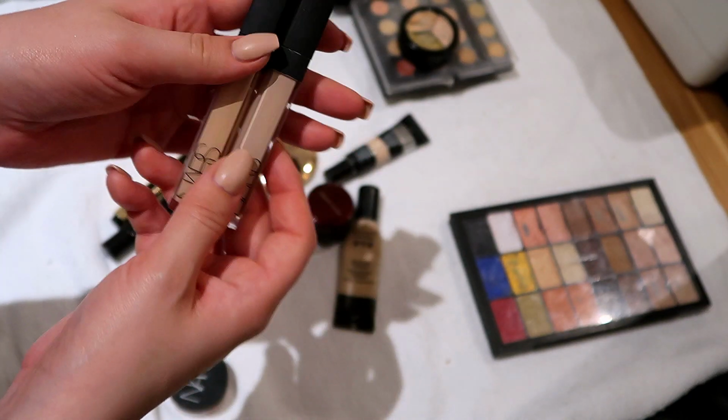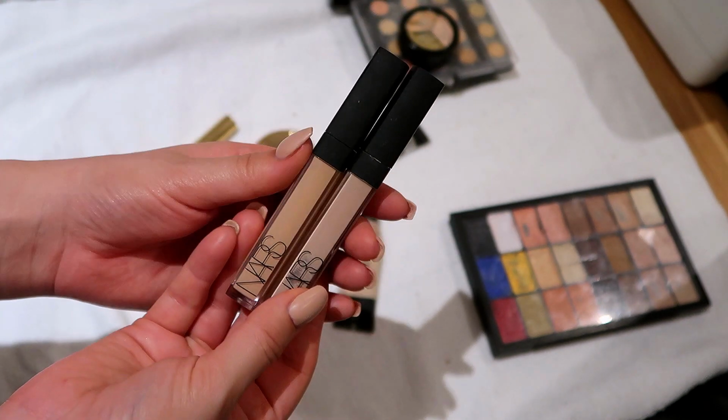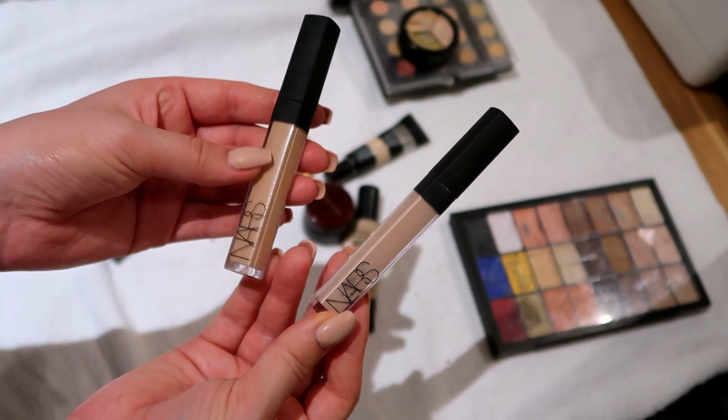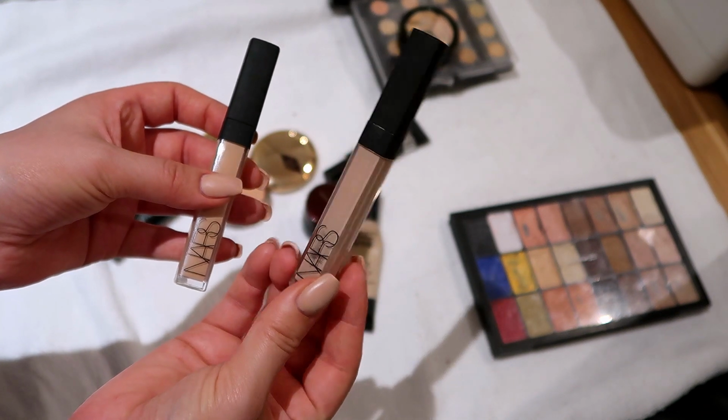Next, we have my personal concealers, and I have the Nars Creamy Concealer in vanilla and custard. I kept thinking that custard would be a good color, but it just isn't. I never really use it. I think I've gone through 3 of the vanilla.